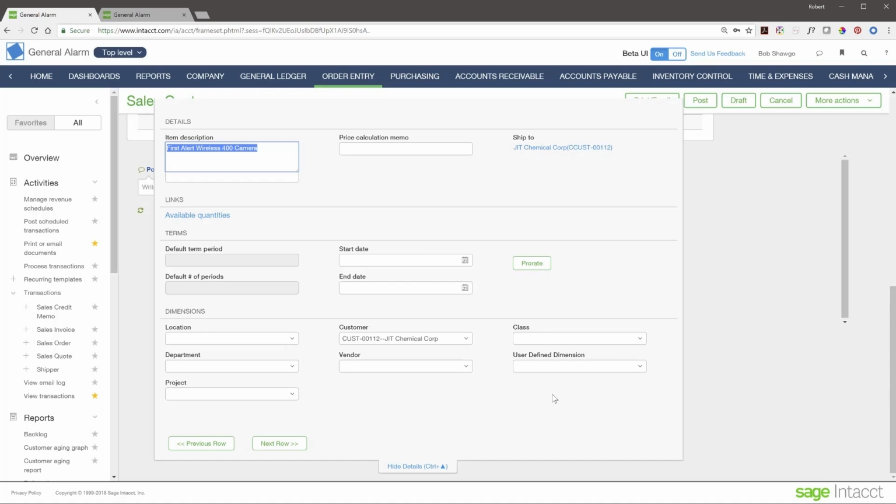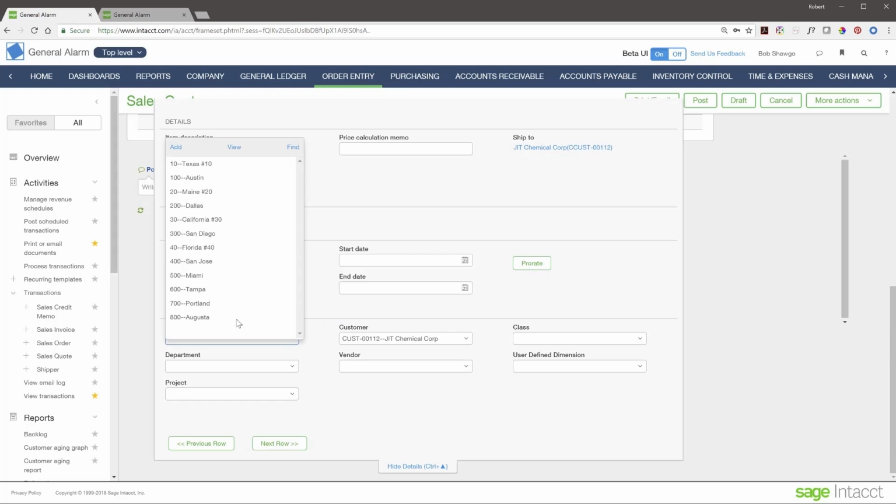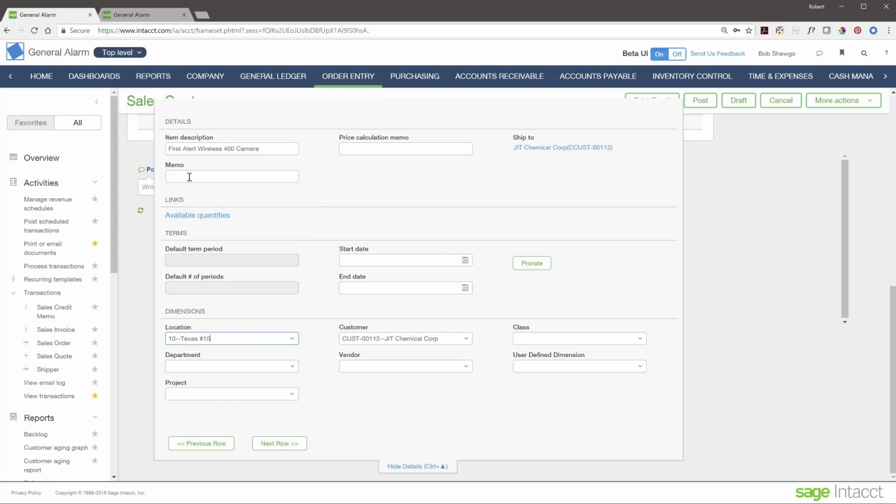And this is just to show you that you can add these different dimensions. And what these dimensions do is they tag the transaction. We're going to go ahead and set the location. We're going to say that this one's in Texas. And remember, we're going to get back to multi-entity or multi-location later on in this presentation. But for now, let's just go ahead and tag this, that this transaction's applying to the Texas location. This order is going through the Texas location.